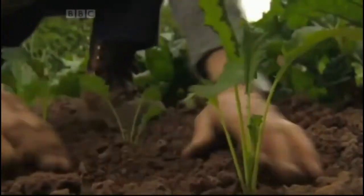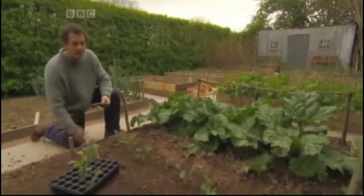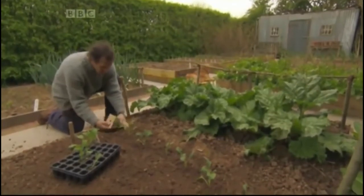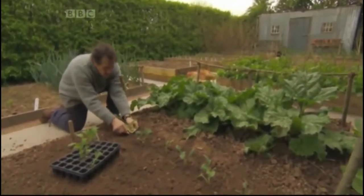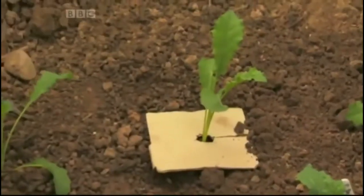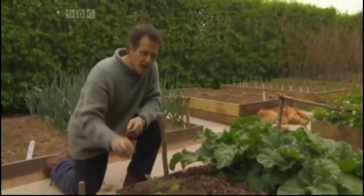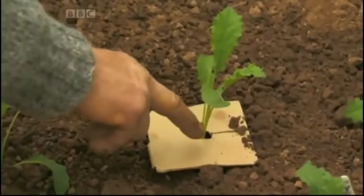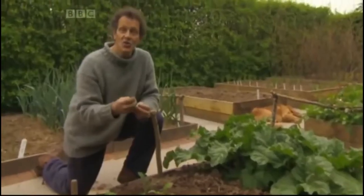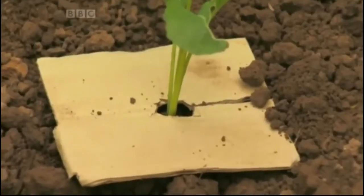Now, if you live in an area where cabbage root fly is prevalent, it's a good idea to put some sort of mat around the base of the young plants. Let's put it around that one like that. Now, these are simply cardboard squares. You can buy them. You can make them out of roofing felt, cardboard. And the whole point is the fly will come along and lay its eggs at the base of the plant. In this case, it will lay it on the cardboard, and then they should dry out and won't have a chance to go into the soil where they hatch and eat the roots of the plant.